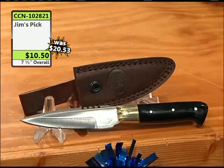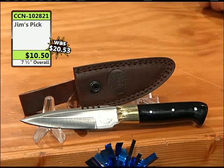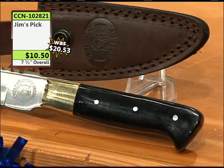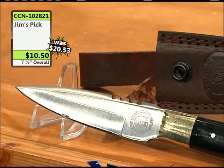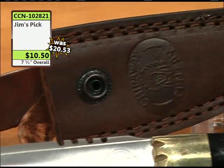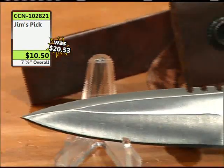Hey, here's Jim's pick. You guys have been watching for the last few months. I guarantee you've probably taken advantage of this if you're dealers, and a lot of dealers wait on it every week. This item right here is about 7.5 inches overall. It has a buffalo horn handle with a brass guard. Full tang construction, pinned through the handle 3 times. Double stitch leather sheath with embossing on the outside. A little bit of file work tooling up there on top to almost make it serrated. This was $20.53. You get this bad boy right here on Jim's pick for $10.50.